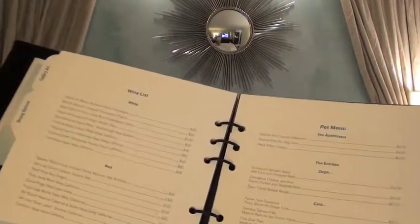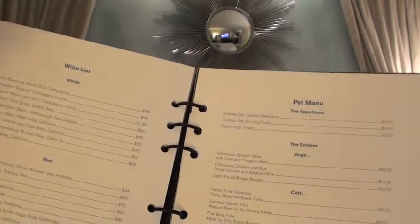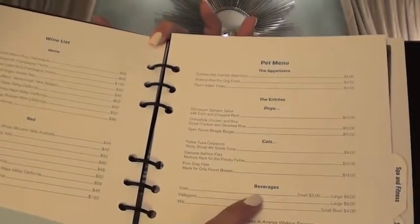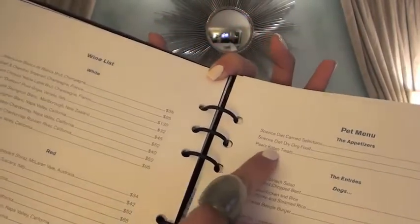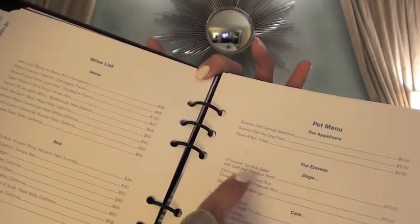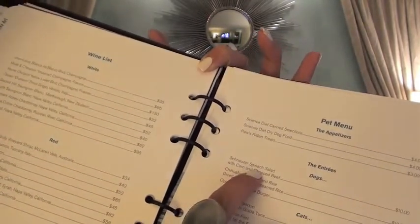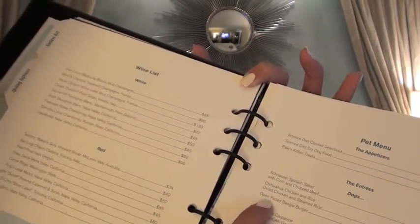Yay! Here at One Ocean, they have a pet menu with appetizers and entrees and even beverages for cats and dogs. Some of the things on the menu are canned food and kitten treats for cats, and they have schnauzer spinach salad, chihuahua chicken and rice, and open-faced beagle burger. Prince opted for the chihuahua chicken and rice because it's more in his style.